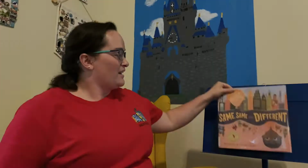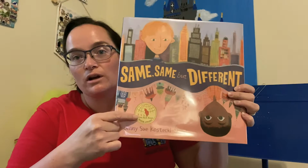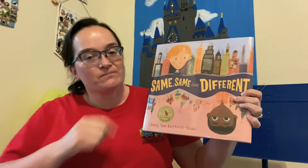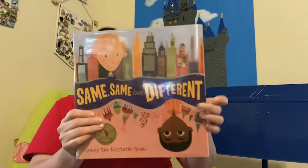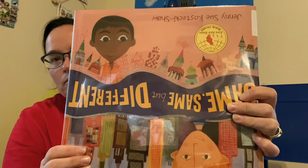Now I want to show you the cover of this book, Same But Different, and the back as well before we get started. First of all, it has an award on here. It says the Ezra Jack Keats Book Award. Wow! Have you ever won an award before? Also, here is Elliot up here. We'll find out who Elliot is, but look at all the big buildings behind Elliot. And then let me turn this around. And then there's Kailash and all the big buildings. Still big buildings, but different behind him.